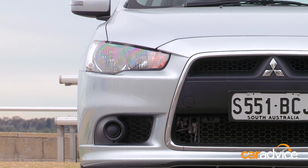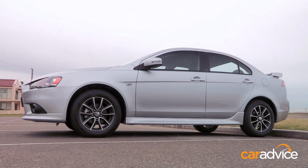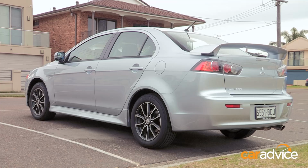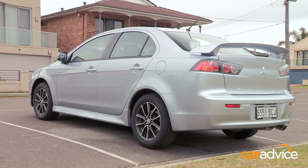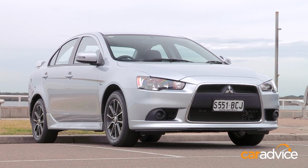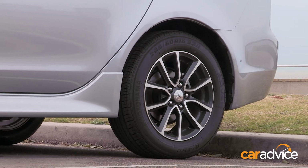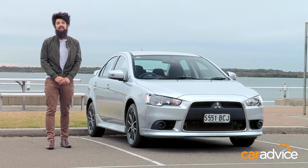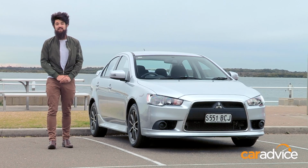The Lancer is now 8 years old, which doesn't quite put it in Land Rover Defender territory, though it is long in the tooth for a popular model. And despite its age, there's still no sign of an all-new one. In lieu of a complete overhaul, Mitsubishi has rolled out regular updates to try to inject freshness into the aging model. Today we've got the current base model, the ES Sport.